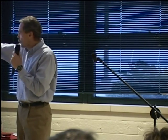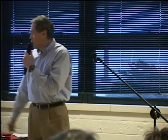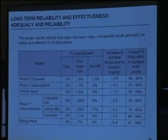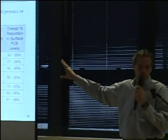A little bit less, but still recognizing that, you've got half the concentrations after these high storm events that you do now. We see moderately good results in Columbia Pond and in Willow Mill Pond and in Rising Pond, where it's more depositional, we saw less movement there. So the model was telling us that for the locations we've chosen to apply these various types of technologies, the model's saying that they should stay stable, and they're doing a good job of keeping the PCB concentrations down.